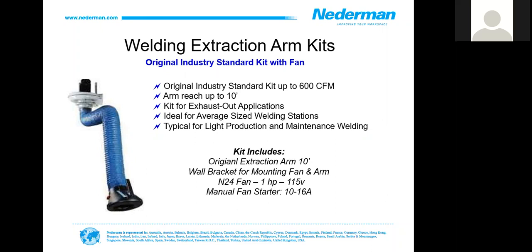When you start getting up into larger systems, and especially when you're going through a dust collector and not ventilating straight outside, then it starts to become a lot more economical to integrate some controls as well. So for instance, let's say you're working with a school, a welding school, trade school, what have you, high school.